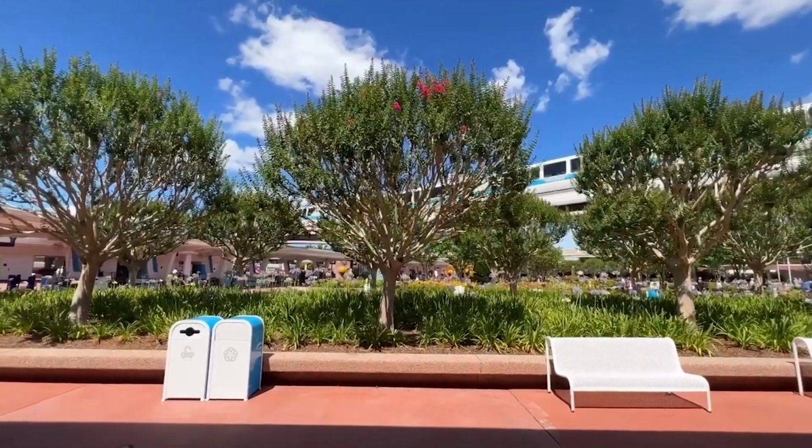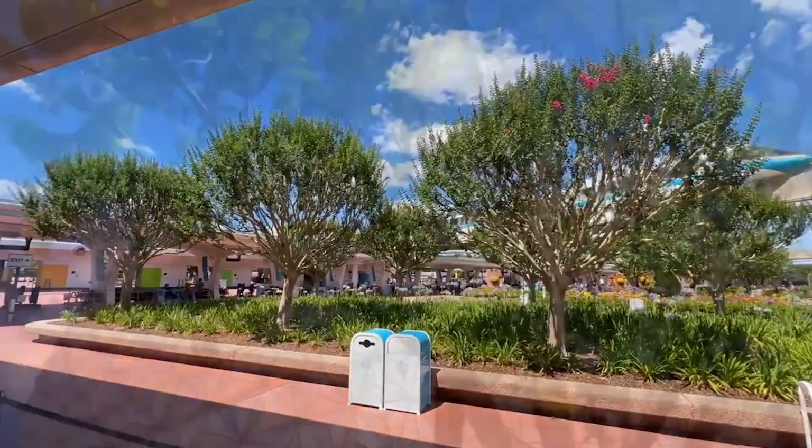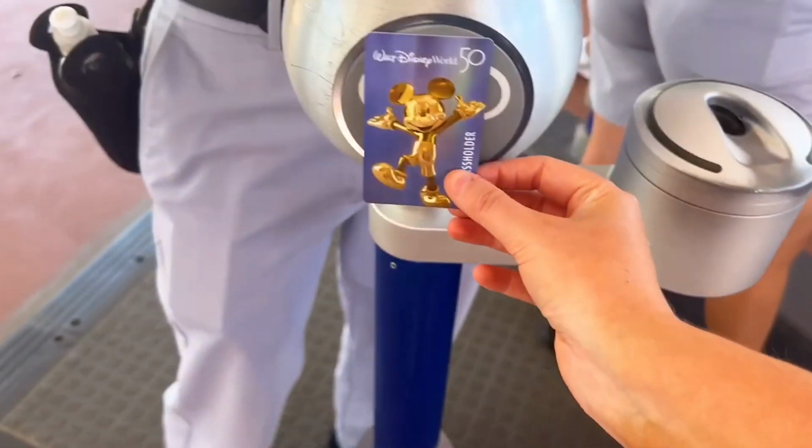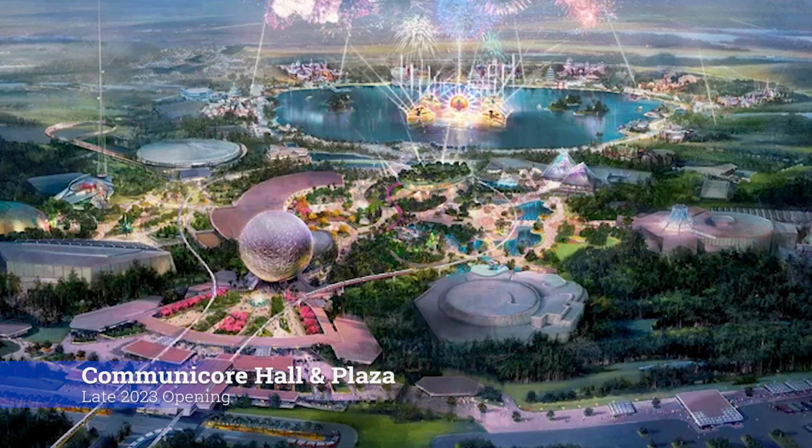I kind of feel like, well, we can see it's still needing obviously a lot of work. And I'm just looking forward to seeing it now. Yep. Everyone, let us know what your thoughts are on this. Do you think it should be in Epcot, or do you think it feels like another park?